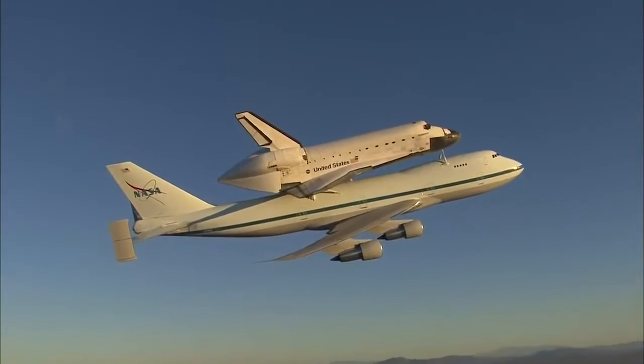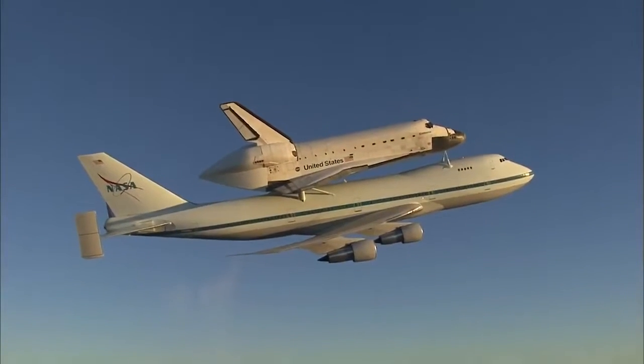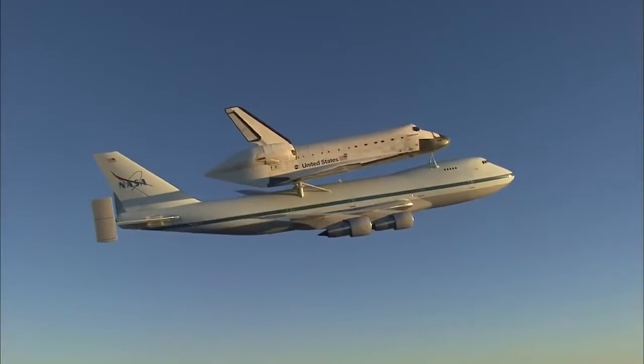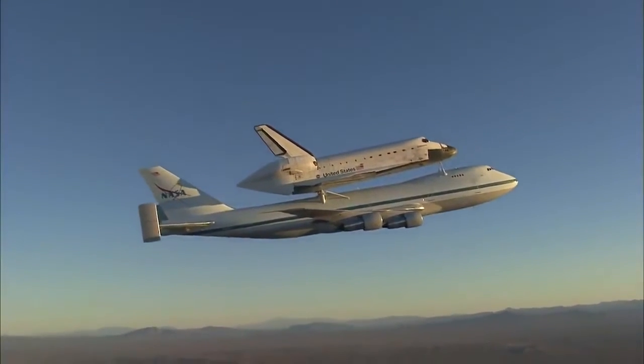A lot of machinery. Okay, we need to back out just a little bit. I'm a little bit too wide. Okay. Don't hear me say that often. That looks good.